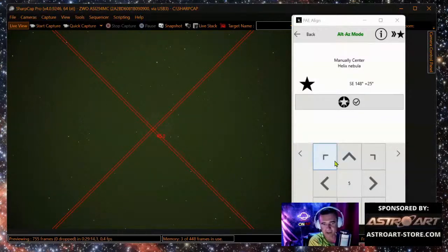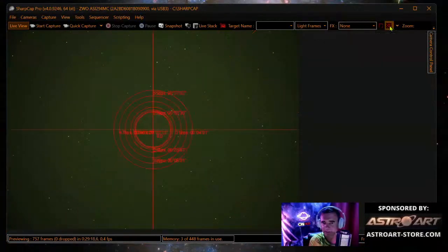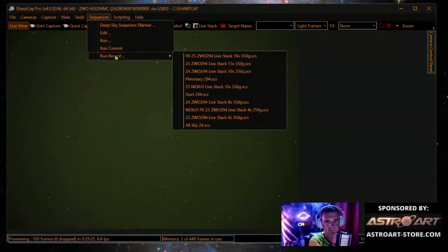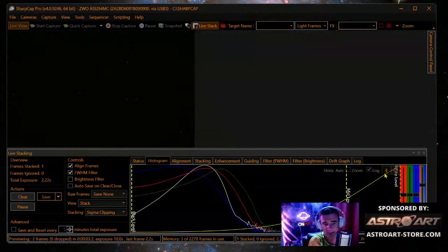And I will reduce the field of view using the region of interest. So I will stack. Let's see if it works. This is too greenish. 10 second exposures again. I'm doing exactly the same I did before, but with better seeing.